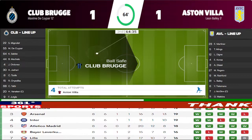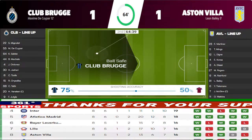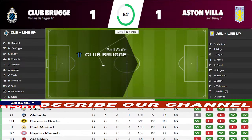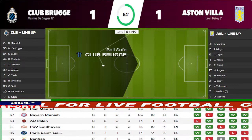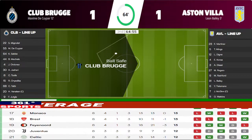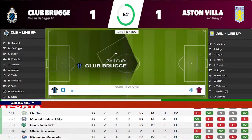Mechele forward, Onyedika turns wide. Here's De Kuyper. Back to Onyedika. Yashari. Mechele to the right hand side. Ordonez forward. Van Aken back to Mechele. Worked across to Onyedika on the left hand side. As Villa trying to stay organised.